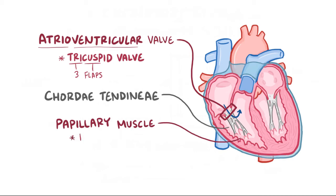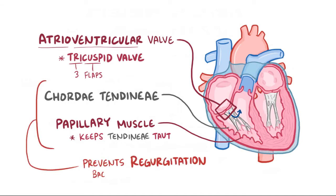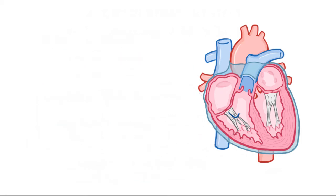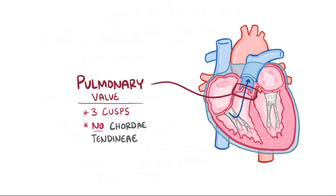When the heart contracts, that papillary muscle keeps the chordae tendineae taut, and both of these help to prevent regurgitation of blood back into the atrium, allowing it to only flow out the next valve. That being said, that contraction pumps the blood out the pulmonary valve, which just like the tricuspid valve has three cusps and also prevents blood from going backward. But unlike the tricuspid valve, the pulmonary valve doesn't have any of those chordae tendineae.